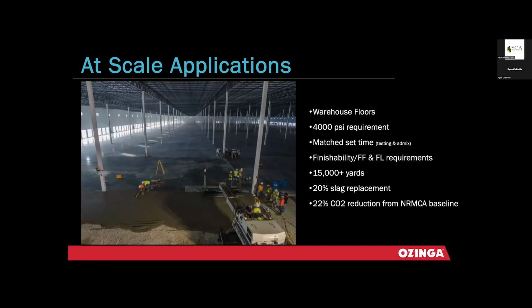And then another at-scale application. As you see in the notes here, 20% slag replacement, not that crazy, but when it comes to warehouse slabs, at least in this particular market, it's a very critical path item, very sensitive to FF and FL requirements. And again, the set time, right? I mean, the labor is a huge piece here.